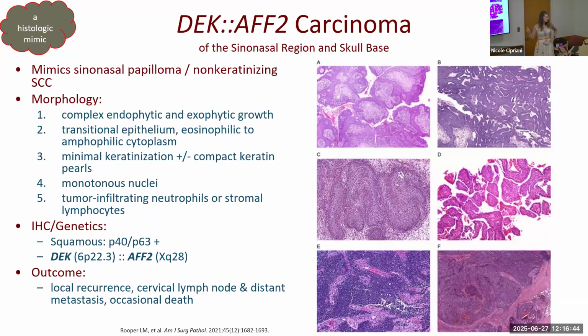And then DECAF. These come in on low power looking very papillomatous, with both exophytic and endophytic growth. Again, this hybrid growth pattern, but they're very blue. They don't have that Schneiderian epithelium. They don't have the little microcysts in the epithelium, and they have DECAF fusion.